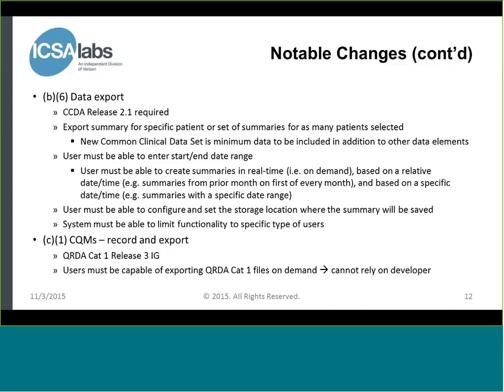Next is our data export criterion. That's similar to the 2014 data portability criterion. They've updated the CCDA release that needs to be used, and they've also specified a number of other requirements. First is that a system has to be able to export a summary for either a specific patient or a batch export of a set of summaries for as many patients as the user selects. They have specified that that new common clinical data set is the minimum data, in addition to some other data elements like encounter diagnosis, discharge instructions for inpatient, things like that. And those will all be specified in the test procedure.